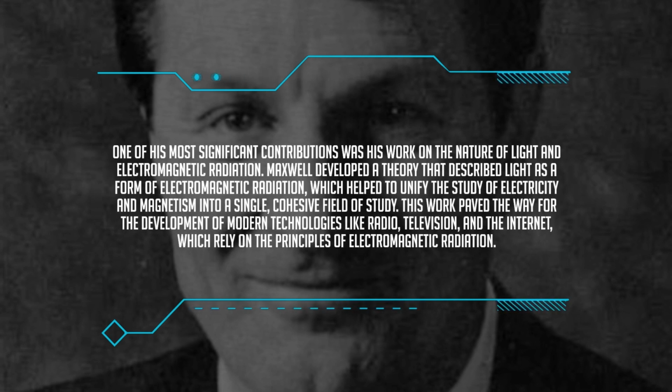Maxwell developed a theory that described light as a form of electromagnetic radiation, which helped to unify the study of electricity and magnetism into a single, cohesive field of study. This work paved the way for the development of modern technologies like radio, television, and the Internet, which rely on the principles of electromagnetic radiation.